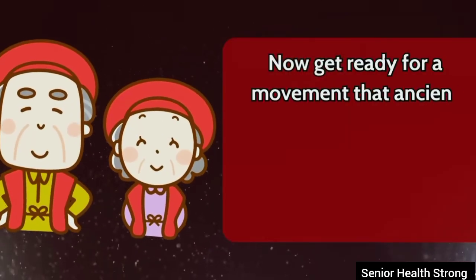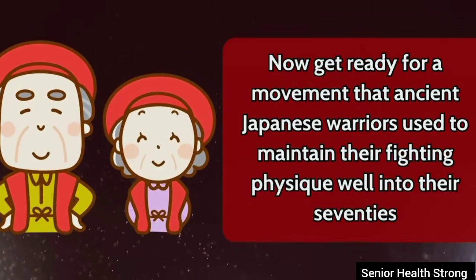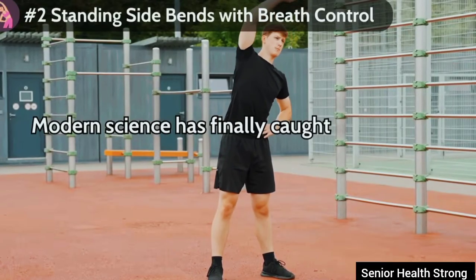Now get ready for a movement that ancient Japanese warriors used to maintain their fighting physique well into their 70s. Number 2. Standing side bends with breath control.